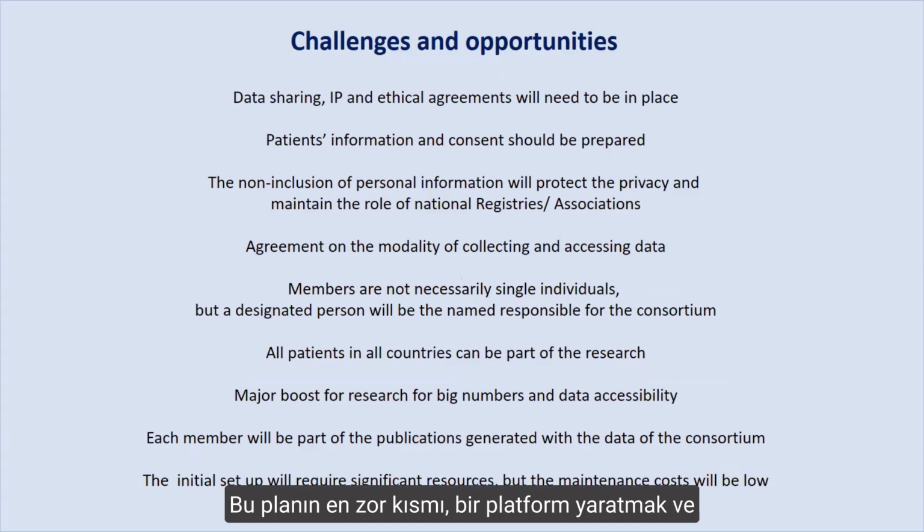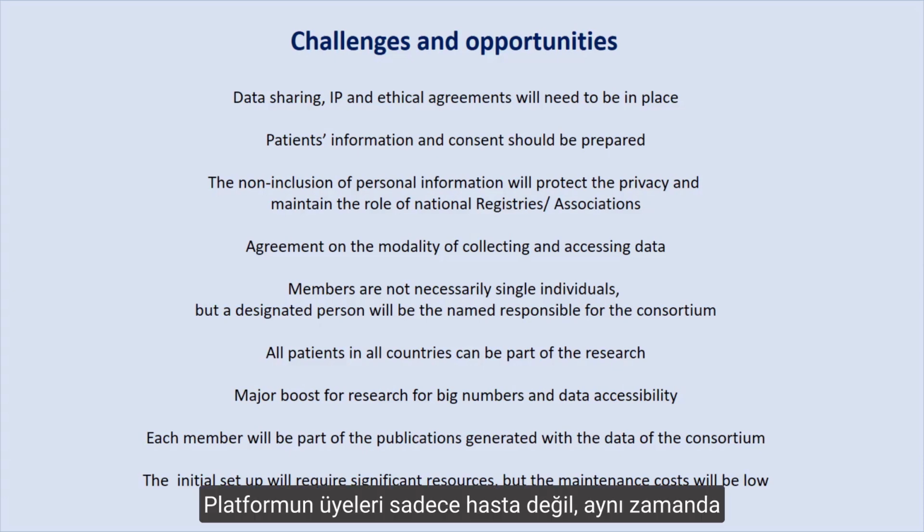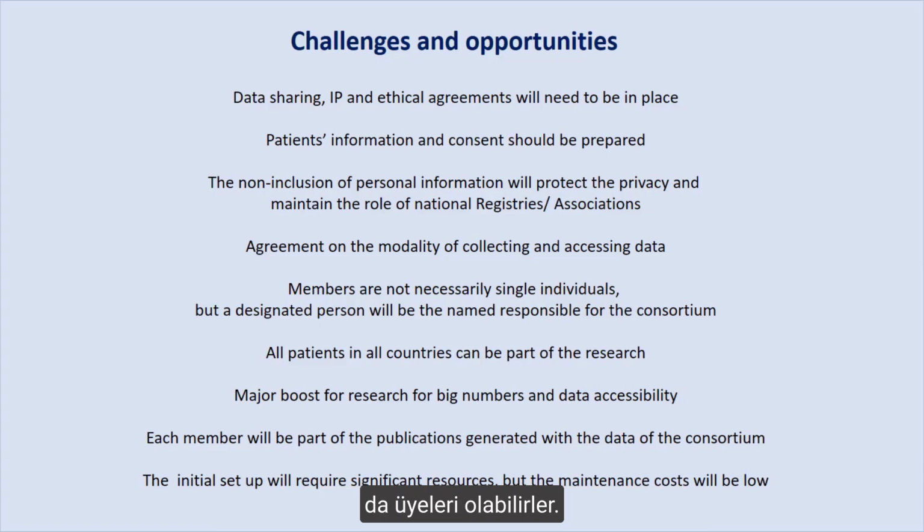The most difficult part of this plan is to create the proper documents, data sharing agreements, patients' consent form, etc., to create the consortium and establish the data sharing process. Then the maintenance will have limited costs. The advantage for each member of the consortium is that each scientific publication using the data in DataRett will have as authors all the members of the consortium. The members of the consortium are not single patients, but designated members that will input and access the data. They can be members of associations or clinicians or scientists.